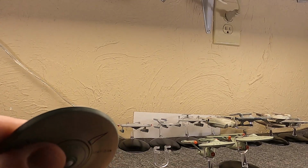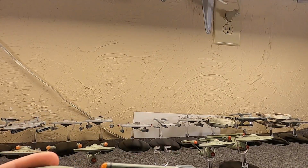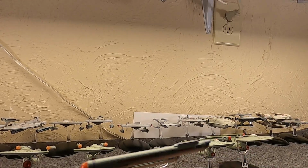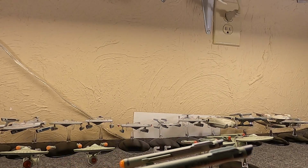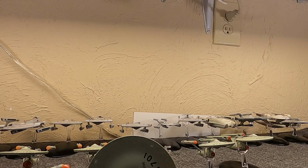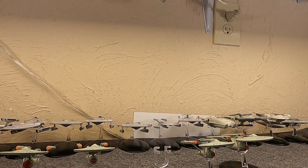But this is your classic mid-2260s and late 2260s Connie. Enterprise was one of many at the time, and was considered a heavy cruiser, deep space explorer. And of course, in the original series, this is the only Federation Starfleet ship we really see because, well, budget. And we see other ships with other names, but they're all Connies.